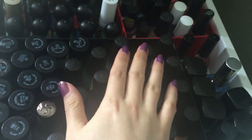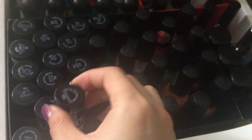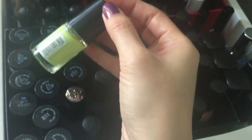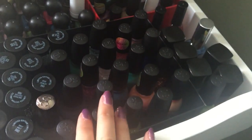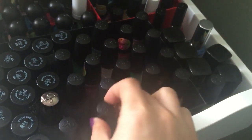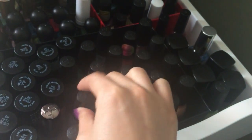Next in this drawer is pretty much all drugstore. So in this box up front, I have about half of them that are Maybelline. I really like Maybelline nail polishes, and I like their formula, I like the colors. Most of them are, I think, springy and summery colors. I think they have really good formula, I love them. And I have a fair amount of Sinful Colors right here. I do pick up a lot of glitters from Sinful Colors just because I think they're cheap, and sometimes they do have some unique colors.